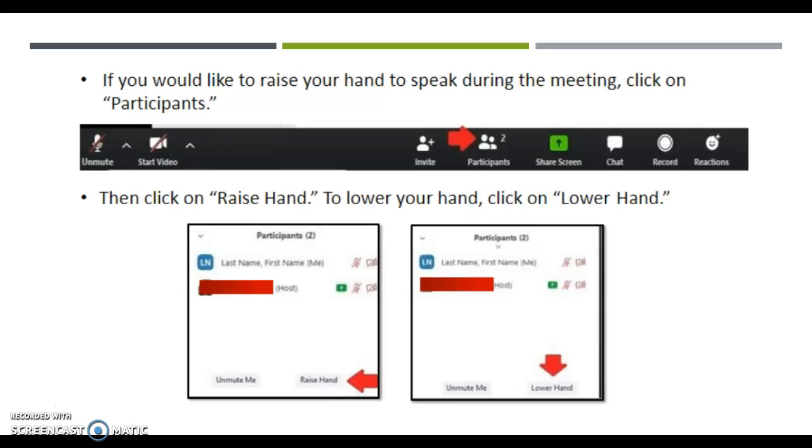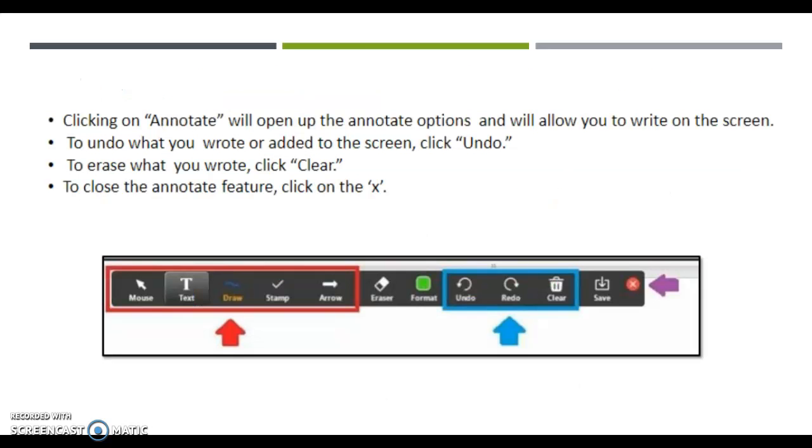If you'd like to raise your hand and speak during class, this is how you do it. Again, you can pause and watch over this. Then annotate is a thing that is really fun. In Zoom you can actually draw on the screen, and you could turn it off and on again, and that's just a helpful tip of how to annotate there.